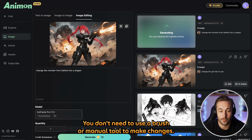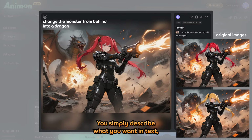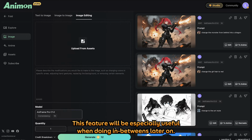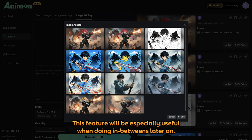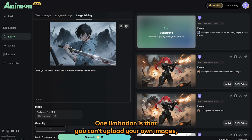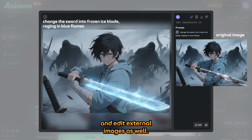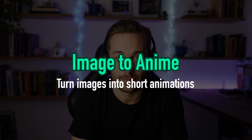This is helpful if you like most of the image and just want to fix or improve a few areas. You do not need to use a brush or manual tool to make changes. You simply describe what you want in text, and the model applies the edit. This feature will be especially useful when doing in-betweens later on. One limitation is that you cannot upload your own images, as editing is restricted to those created within Animon AI. It would be great if they allowed users to upload and edit external images as well.